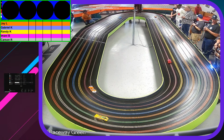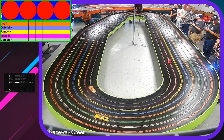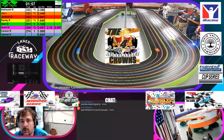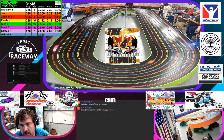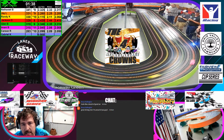All right, 4 red lights are going to drop out into a green, and we're going back racing. And right now, Nathaniel Burden out in the lead, still with 335 total laps. Jay Latham 326. Jackson with 326, also now dropping to 4th place as Randy Kirtley takes over 3rd. Glenn Burden there with 319, Amani Baxter 315, Carson with 284.